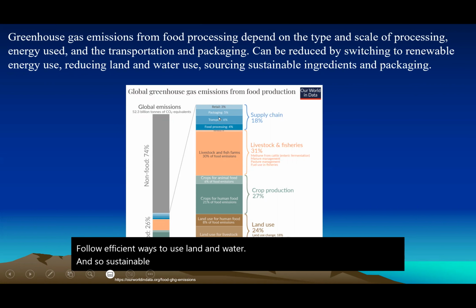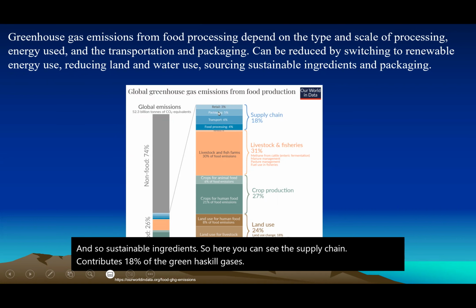So here you can see the supply chain contributes 18% of the greenhouse gases. This is food processing and packaging.